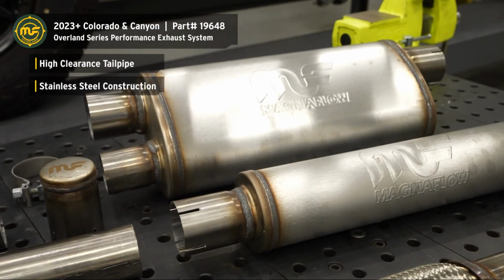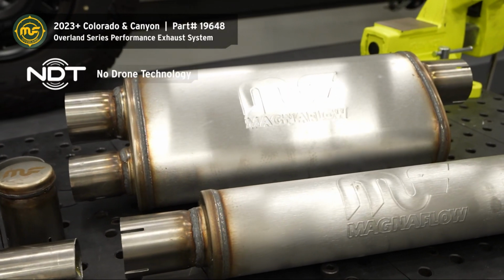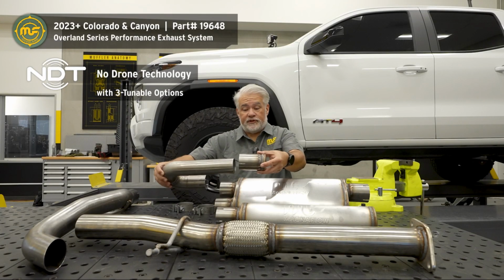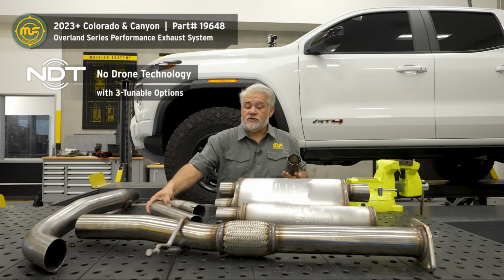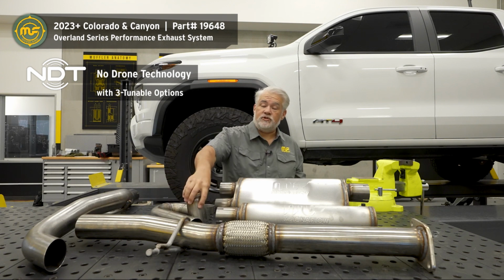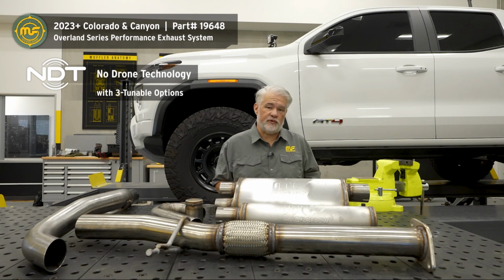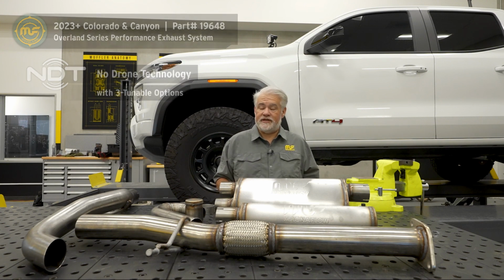This muffler has an additional exit which is tunable, and that's the biggest part you're looking at here between the J-pipe, using the cap that we can put here or here. We also have the NDT resonator, which will allow you to do 3 different levels of tuning to get the sound just where you want it. And what we're talking about sound here is getting that signature MagnaFlow sound without drone, and that's the biggest thing about NDT, it's no drone technology.